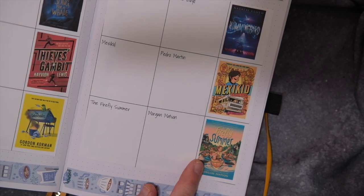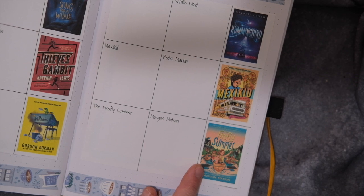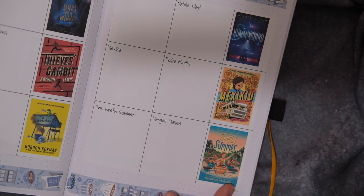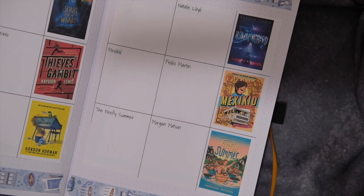Firefly Summer by Morgan Matson is a darling middle grade about a young girl who's never known her mom or her mom's side of the family because her mom had passed away, and so her mom's side invites her to their summer camp that they own for the summer, and while she's there meeting new cousins, there is a mystery to be solved.